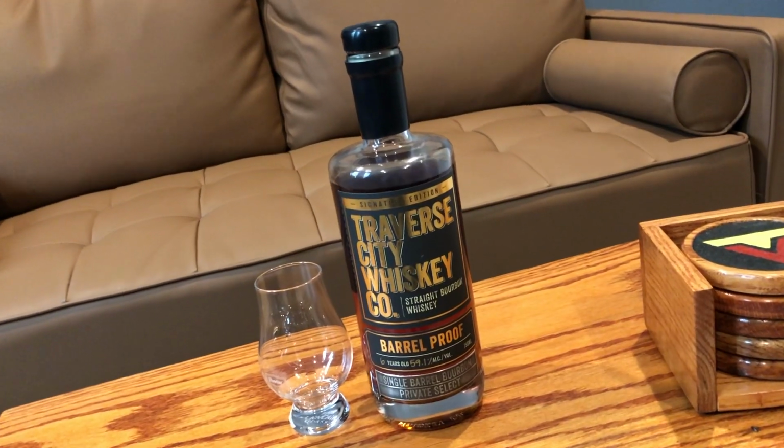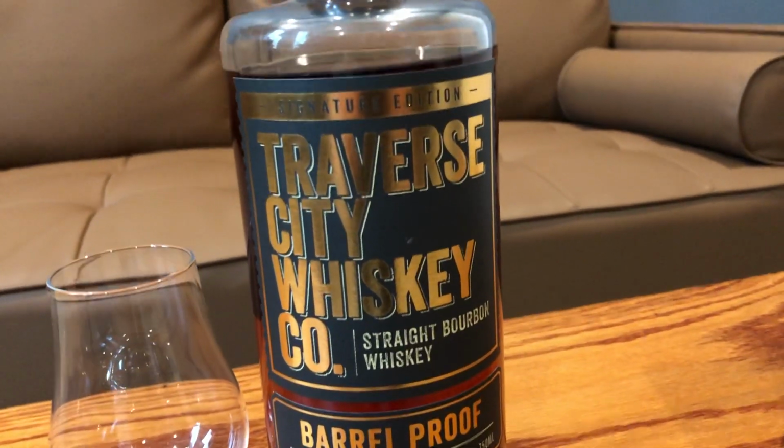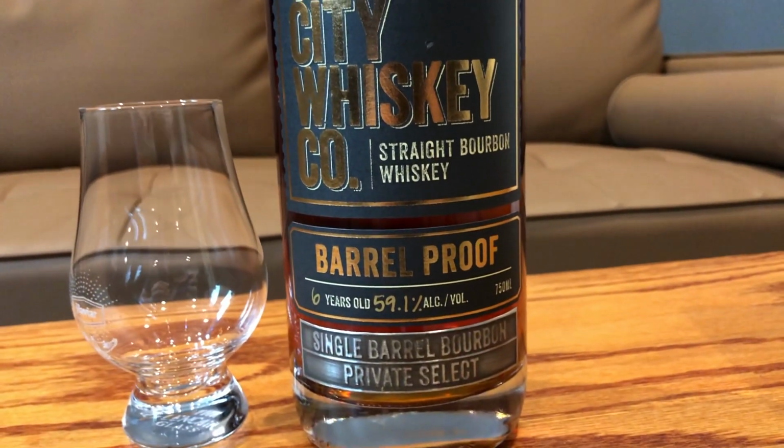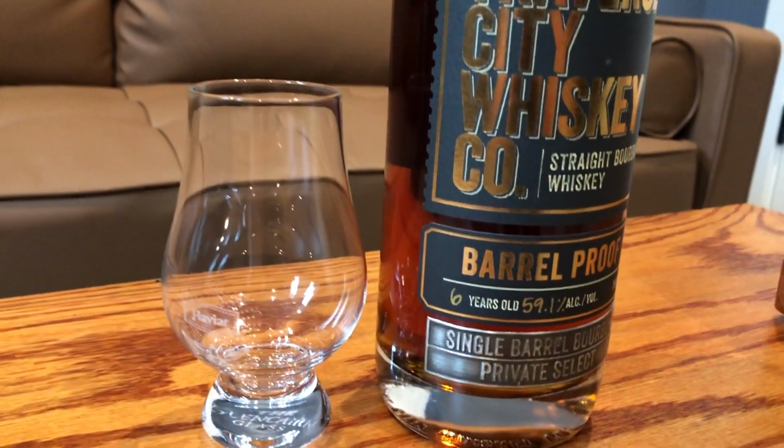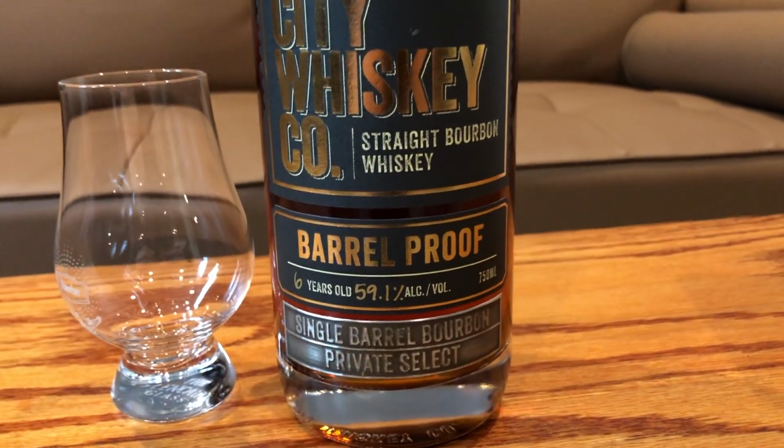And then we'll move on finally to Traverse City Whiskey Company. This is their barrel proof bourbon. Now I will say their barrel proof series is getting a lot of acclaim right now, especially the wheat whiskey, which is at least 51% wheat. They don't disclose their mash bills. It's interesting, I don't think we have the official mash bill on any of these, which I actually wish they would. I am a big fan of transparency when it comes to distilleries, so I love when they give you all the information up front. But anyways, Traverse City Whiskey Company, this is their bourbon. I'll be excited to dive into that too.